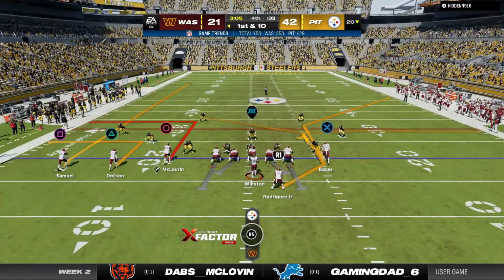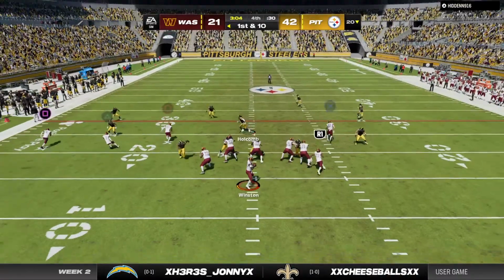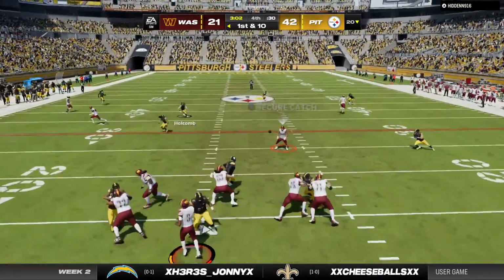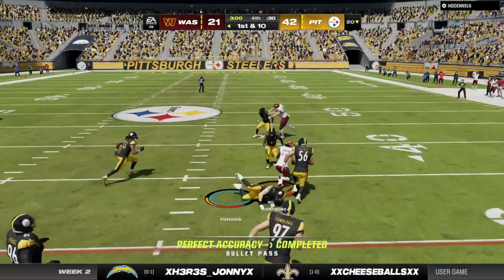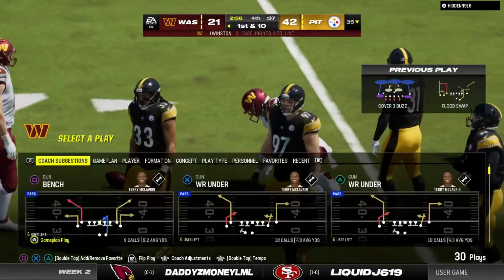Out there set and ready for this next drive, the Washington offense. Well, this game has had no shortage of offense. They've been able to put up a decent amount of points on this side, Charles. They just have not been able to keep pace with the other offense they're going against here.